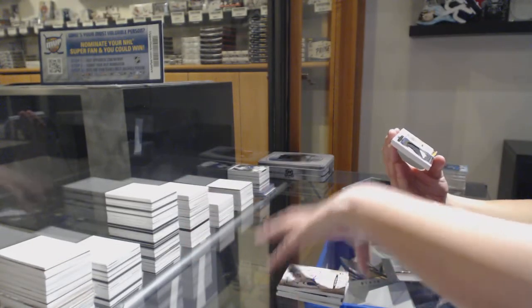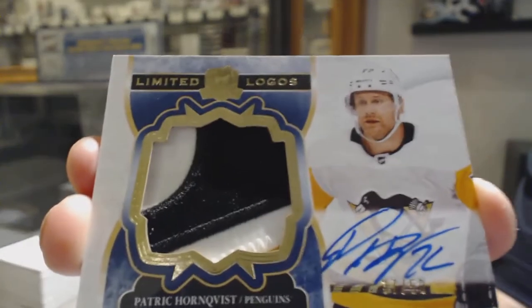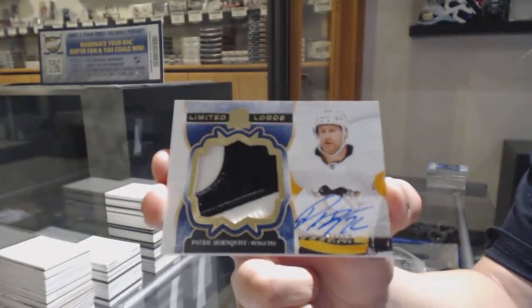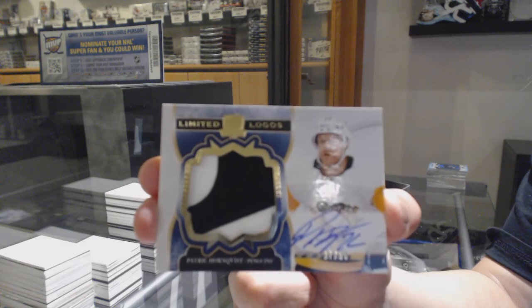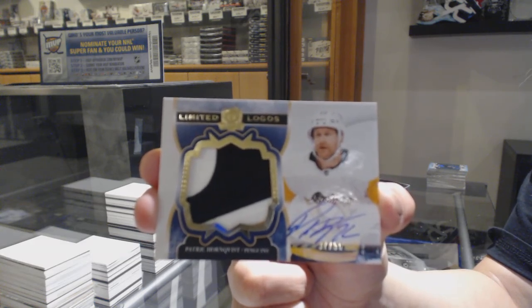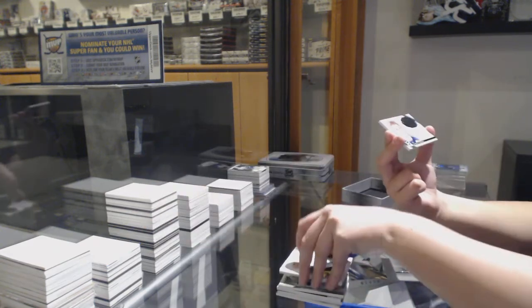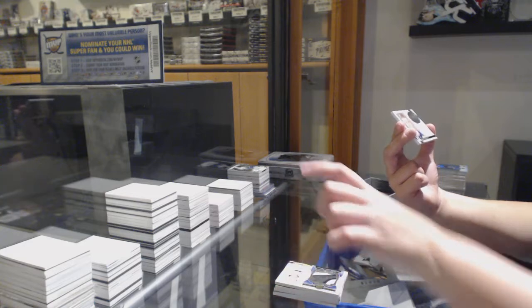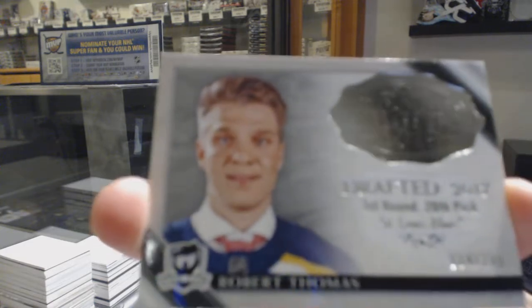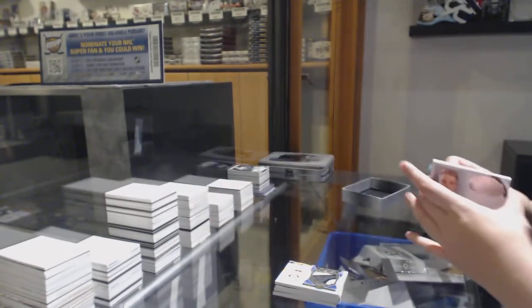We've got a limited logos patch auto number to 50 for the Pittsburgh Penguins, Patric Hornqvist. And a rookie class of 2019, number to 249 for the St. Louis Blues, Robert Thomas. There we go, everybody.